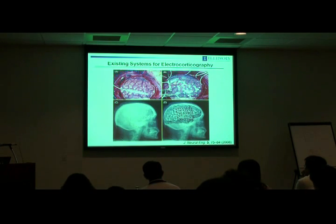In cases of patients who are suffering from acute epilepsy, the skull is opened up. These kind of coarse electrode structures, each one of those being an individual electrode, are wrapped on the surface of the brain. And then while the patient is awake, a seizure is stimulated, usually by administering certain drugs.